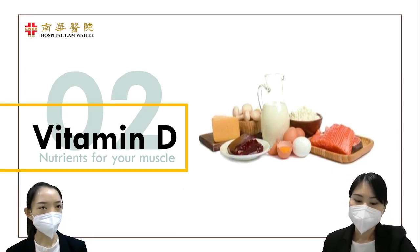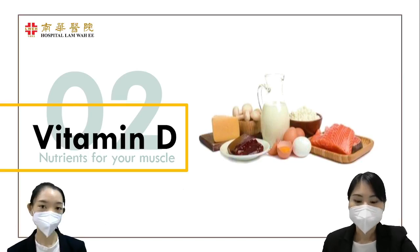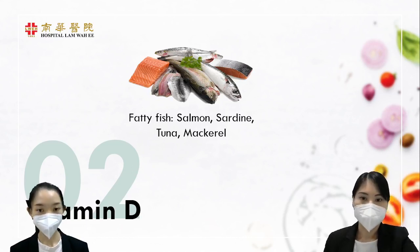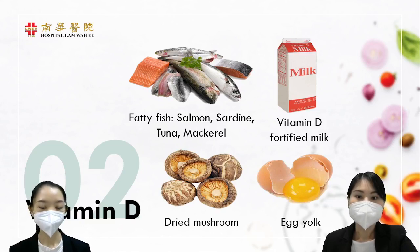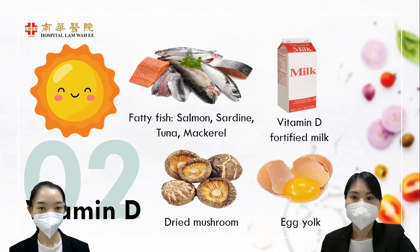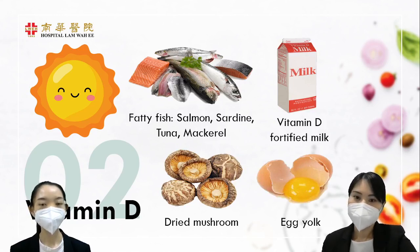Yeah. So do you have any examples of where vitamin D comes from? Sure. We can actually get vitamin D from fatty fish such as salmon, sardine, tuna, or mackerel. We can also get it from vitamin D fortified milk, dried mushroom, or egg yolk. And we can actually get it free and abundantly by just exposure to the sunlight. However, due to the COVID-19 pandemic now, please make sure that you are following the SOP when getting out for sunlight.